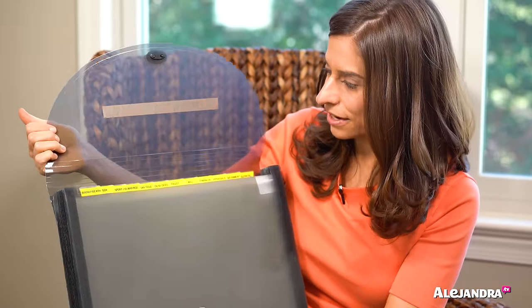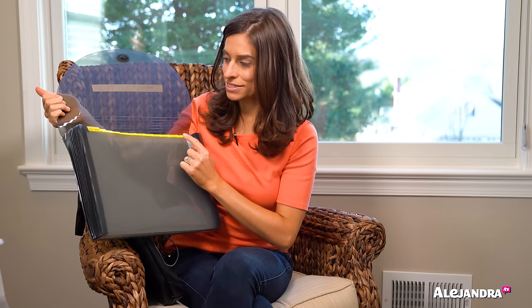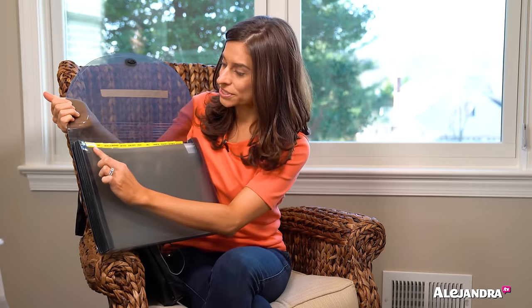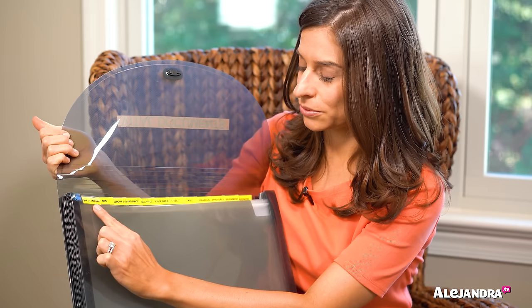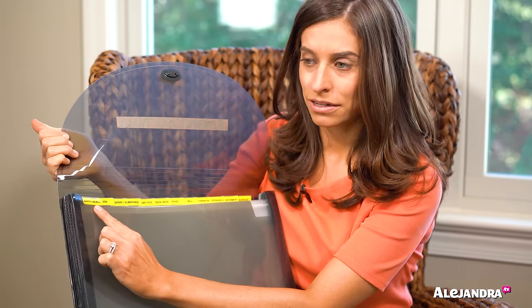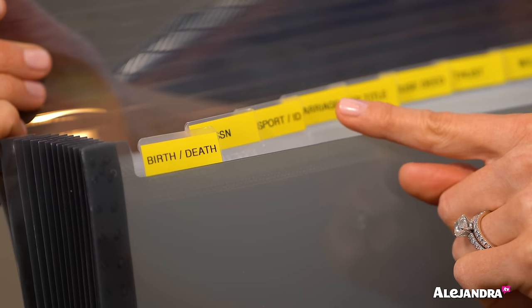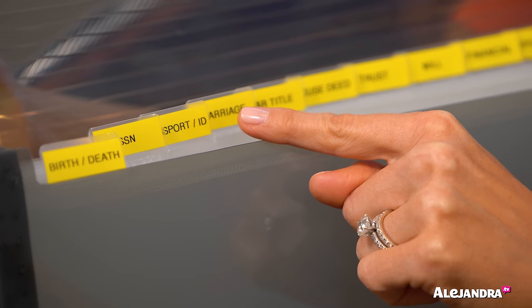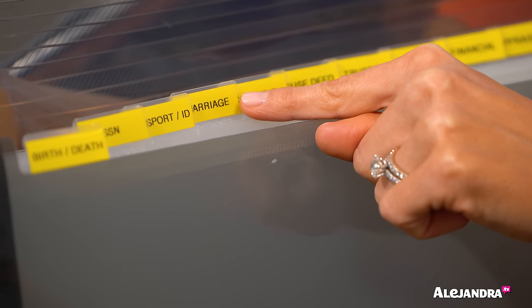Okay, so inside here, I have 12 different tabs with all of the different categories of most important documents. So I'm going to go through the categories with you. The first category is birth certificates or death certificates. This can also include any adoption paperwork, or adoption paperwork from animals, or birth records from pets. The next category is Social Security. The next category is passport and ID, which can also be any immigration paperwork or citizenship paperwork. The next category is marriage. So this is marriage, divorce, any prenuptial agreements if you have that.